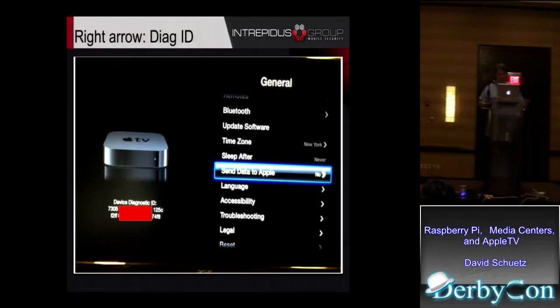This is the device diagnostic ID. The way that I was grabbing the screenshots off the jailbroken device, it basically does a frame grab of some form from the screen buffer. And that diagnostic ID didn't show up, it was just blank, so I had to take a picture with the phone. And I blanked it out just because if I didn't, somebody would say, hey, look, there's your secret ID.